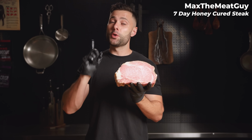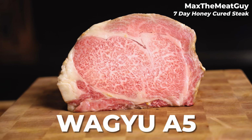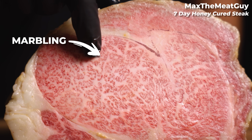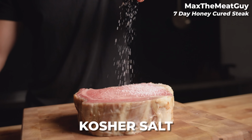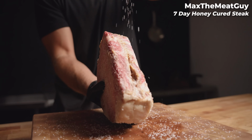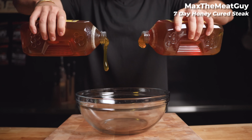But this time, you already know we gotta take it to the next level. This is a massive Wagyu A5 ribeye. It's gotta be like 5 pounds, and the marbling is ridiculous. First thing we need to do is season it heavily with salt, giving it a few hours to penetrate. This is critical to balance out the sweetness. And now let's assemble the honey. And we'll need a lot of it.